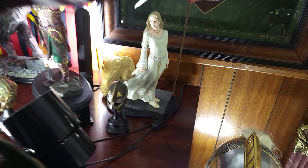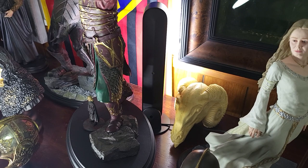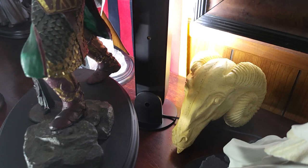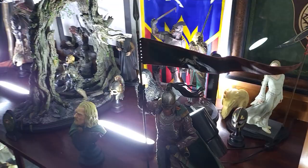This ram head was actually a cast piece from a sculpted piece by the artist Heather Kilgore. It was actually from the day bed that Eowyn lays in in The Two Towers movie. It was painted black and on the day bed, but I was able to acquire this one that was not painted. It wasn't in the movie, but I think it's about the closest thing I have to something from the movie. Anyways, I thought that was kind of a cool addition.